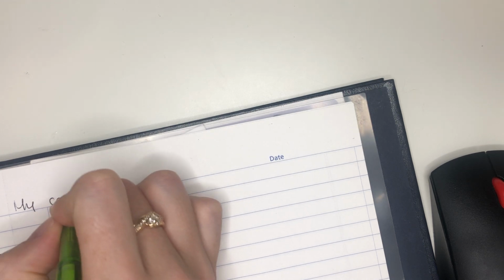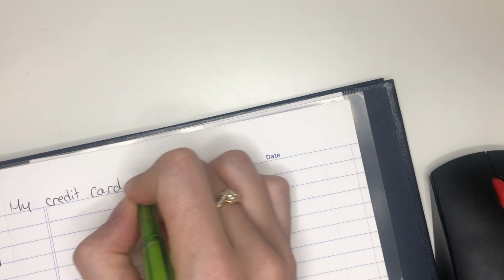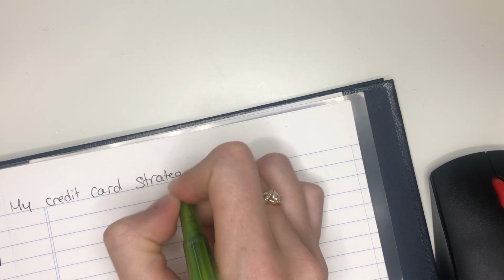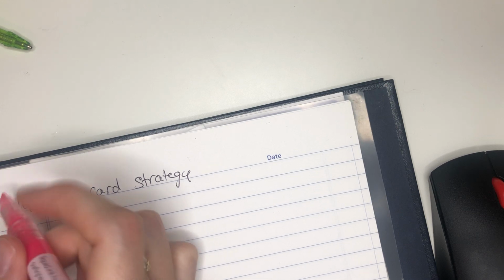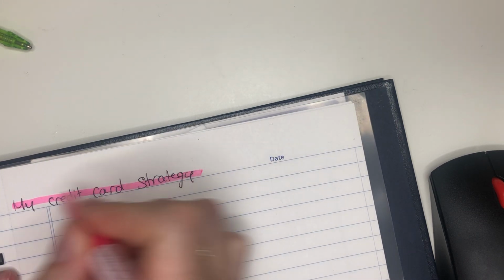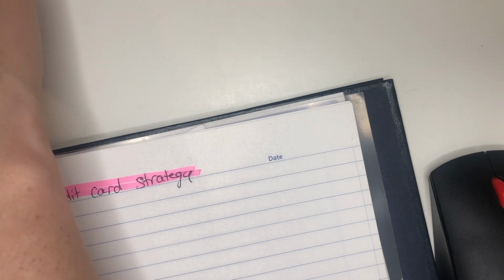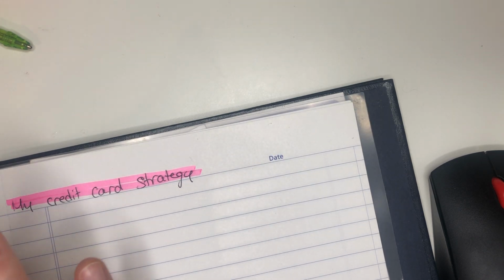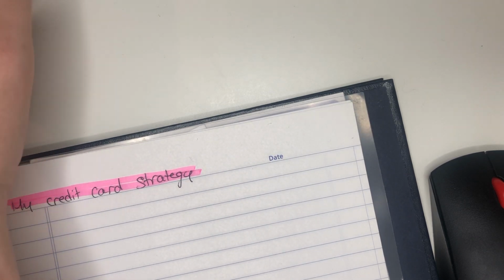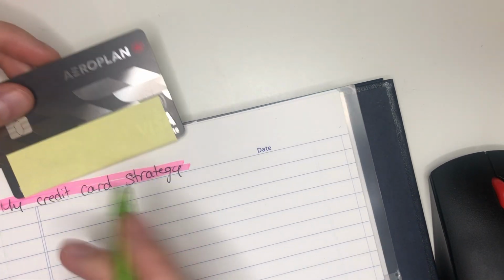This is my credit card strategy. So I have about 9 here, which is actually quite a bit more than I expected it to be. I didn't really realize I had that many. Some of them I'm going to be closing down quite soon. Actually, the 1 year has come up. Some of them I'm going to be either closing down, keeping, or I might be switching it to another one. So we're going to start off with the first one, the CIBC Aeroplan.